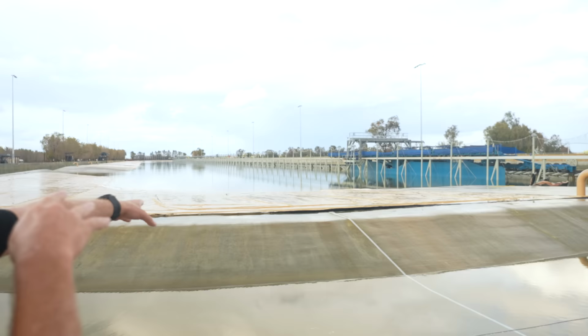It's literally like, even if you're not a surfer, this place is top notch. Just wrapped up an epic session. We're taking a little break right now. As you can see, the wave is dead flat right now. There are crazy, crazy intervals here.